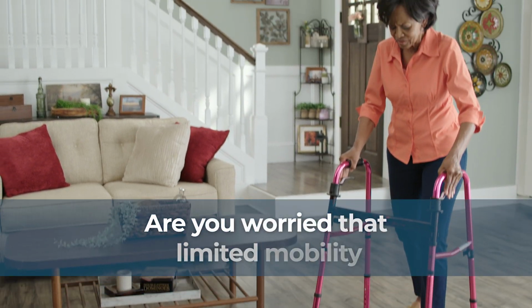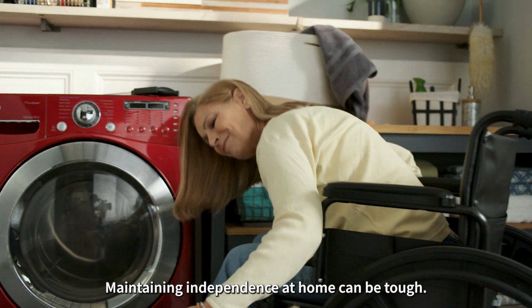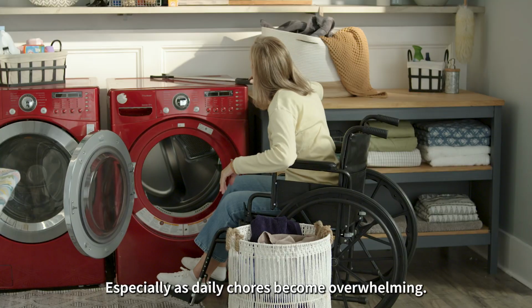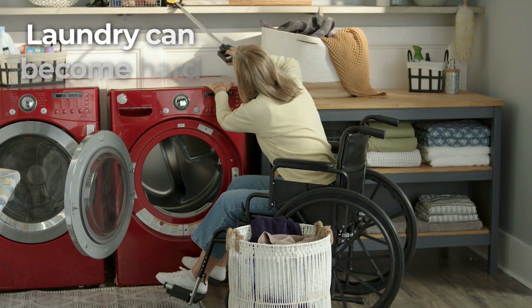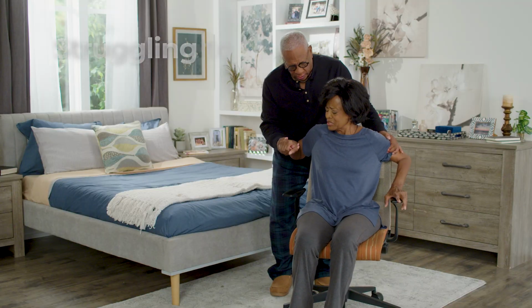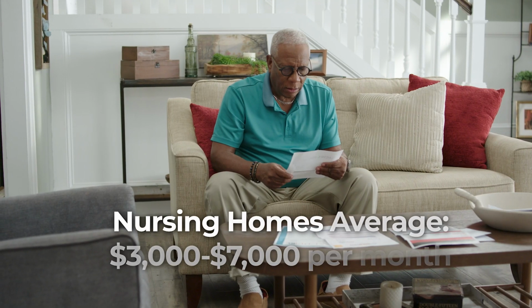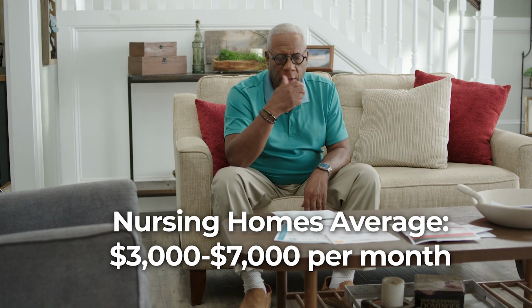Are you worried that limited mobility might force you into an assisted living facility? Maintaining independence at home can be tough, especially as daily chores become overwhelming. Laundry can become hard, cooking too difficult, and even lifting yourself into bed at night. And the average cost for a nursing home can be between $3,000 to $7,000 per month.